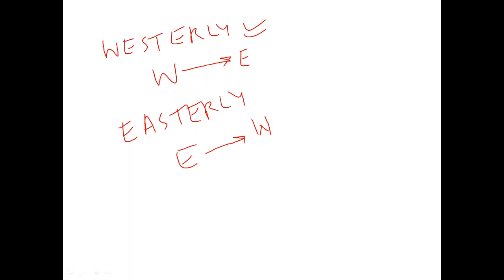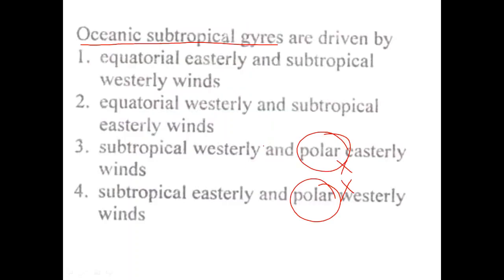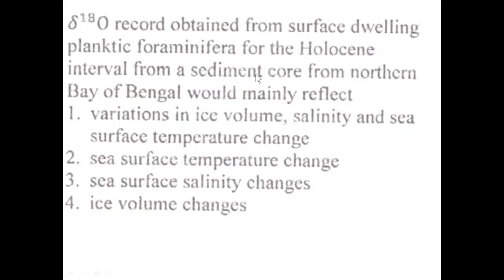So in the equatorial region, the winds come from east and go towards west, and they are called equatorial easterly winds, while those in the subtropical regions start from west and go towards east, so they become westerly winds. So the correct option will be A, that is equatorial easterly and subtropical westerly winds. These are very important for the formation of subtropical gyres.